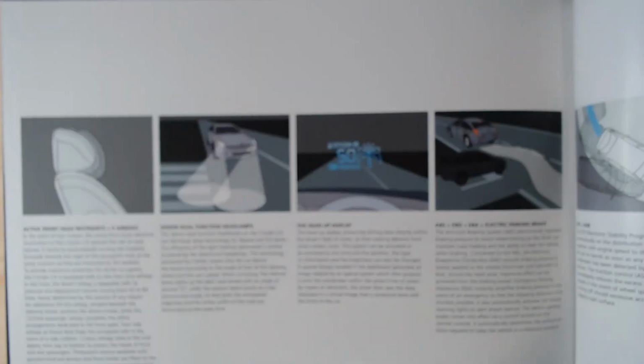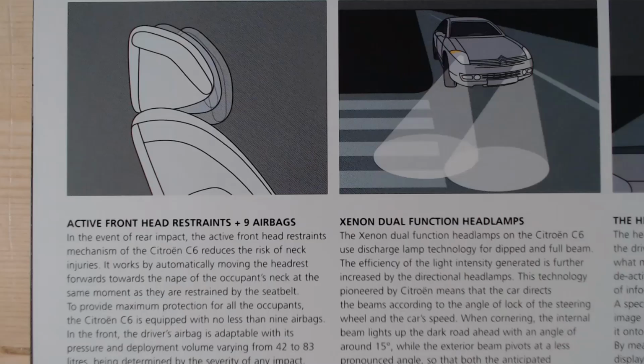Before we get some info finally, let's zoom in on some of this and look at some of the features. So we'll have a look at some of these details. We've got an active front head restraint with 9 airbags. I seem to remember it even had an airbag that came out for your knees as you drive, so not just the airbag that came out of the steering wheel, but also one to protect your knees, which was quite advanced at the time.